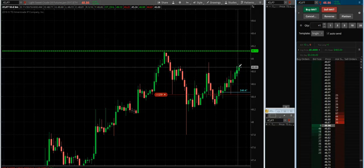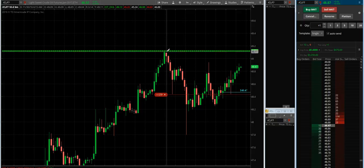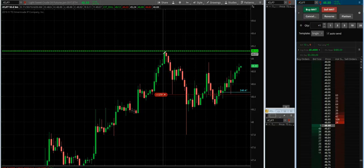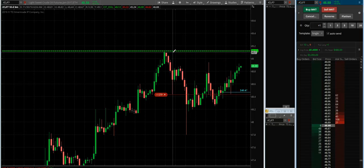So right now, we'll see how this thing works. If anything, I got a feeling it's going to break by a few, and it'll break by a few, and then it won't close any higher than 49.12. You know, so it'll be around here, 49.15. If that happens, then I'm going to initiate a short position. So, and this is just a trade. Anyways, I'll pause the video. I'll come right back.